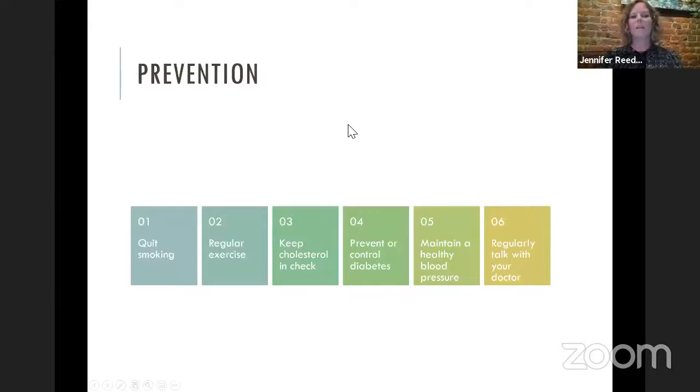And then finally, just prevention. So these are things that you can do to prevent vascular dementia from happening, or at least developing a stroke as well. So quitting smoking, number one, regular exercise, keeping your cholesterol in check, preventing or controlling diabetes if you have it, maintaining a healthy blood pressure, and regularly talking with your doctor.